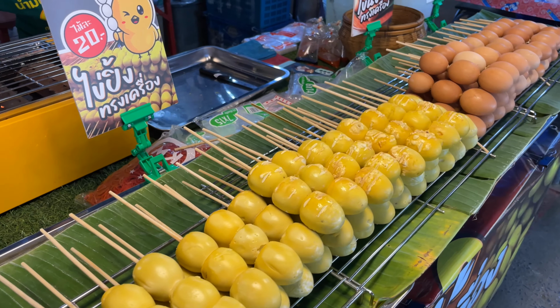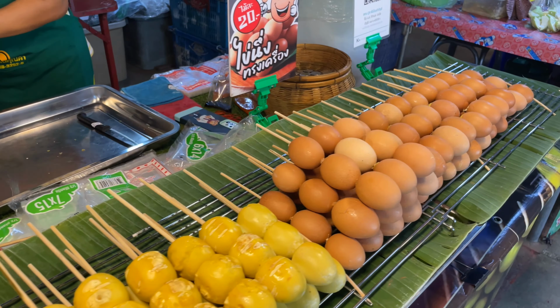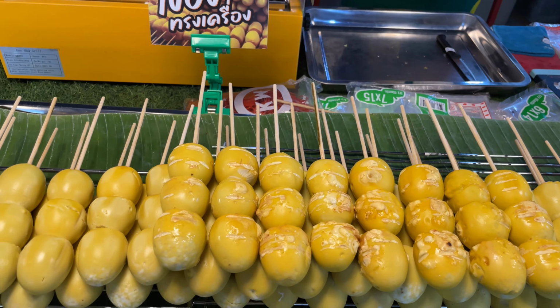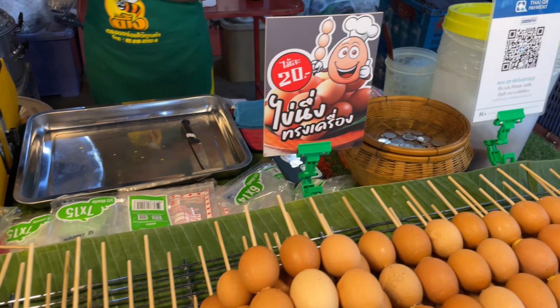Boiled eggs. And you can see they're in the shell here. So you can get one of these little sticks here for 20 baht. Same for the ones in the shell.